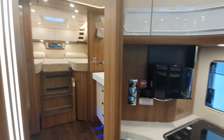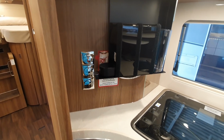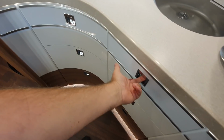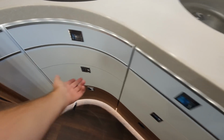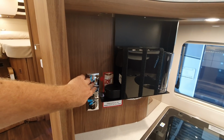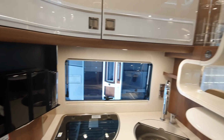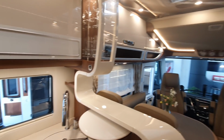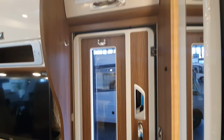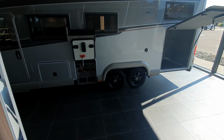Another feature is this central locking. So I'm going to leave it open though, just in case somebody comes in and doesn't realise and then forces it. Very nice vehicle. Let's have a walk out and a walk around.